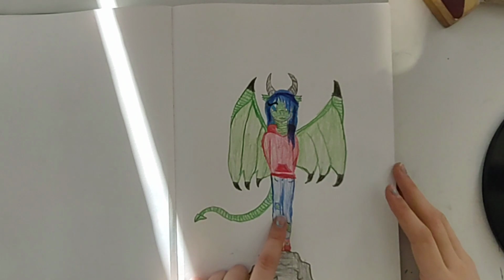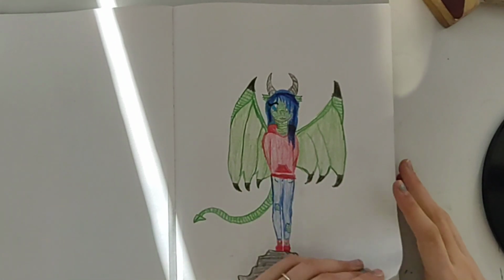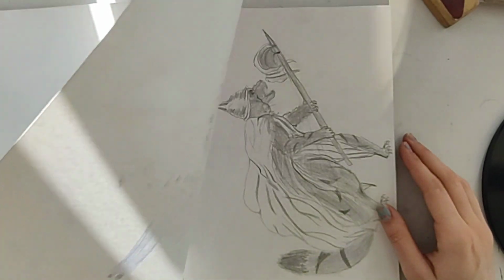This was supposed to be my sister again. I don't know why I gave her blue hair. She'd never had blue hair in her life. But I was like, it looks cool with the dragon thing. Yeah. This was a random person. I have no idea who that was supposed to be.